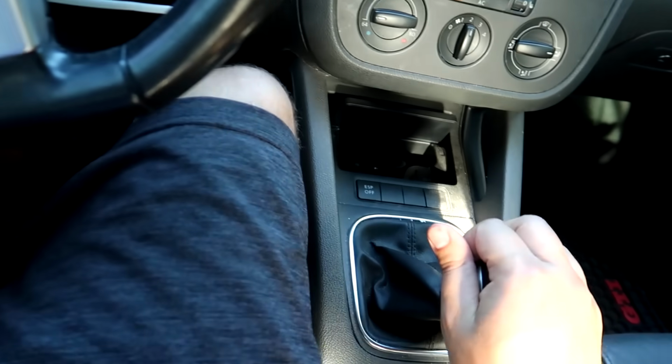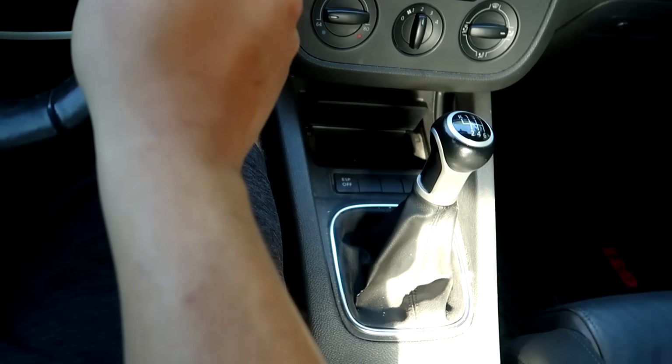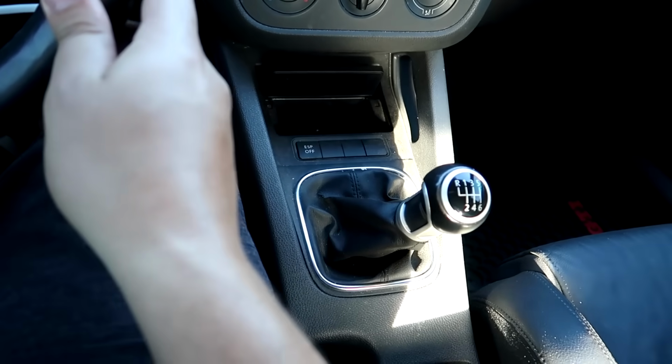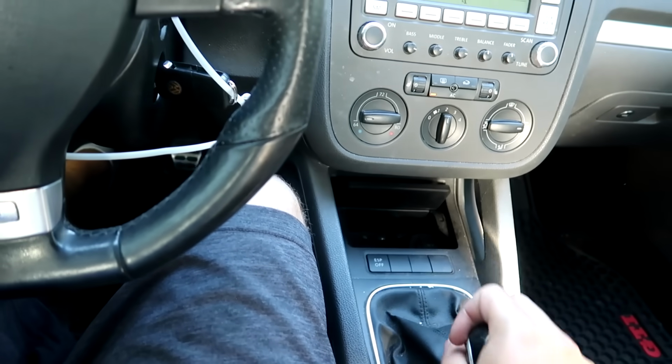But when I hit the clutch pedal, listen, there's a click. I've never heard that. When I owned this car, I didn't have a manual, I had an automatic, so I never heard that click. But let me know in the comment section below if you have one of these cars. Does that clutch click like that?